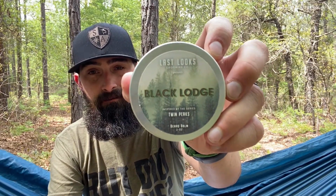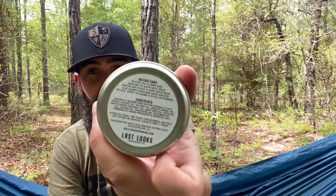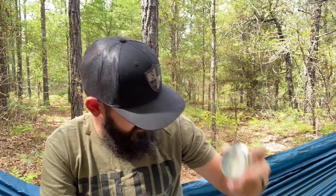The balm, check that out. That looks amazing. Then on the back side, we have our instructions and our ingredients. And ingredients on the balm: shea butter, candela wax, sweet almond oil, jojoba oil, apricot kernel oil, fractionated coconut oil, hemp seed oil, avocado oil, castor oil, grapeseed oil, rice bran oil, therapeutic grade fragrance and essential oils. Really, really good ingredients there.